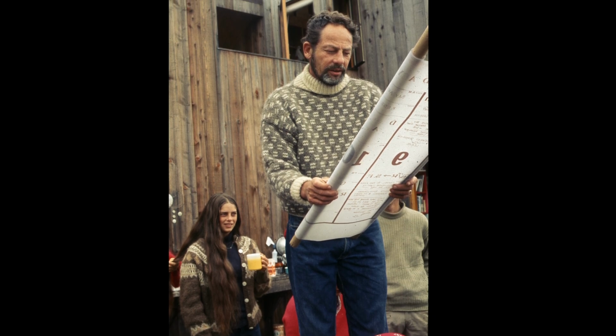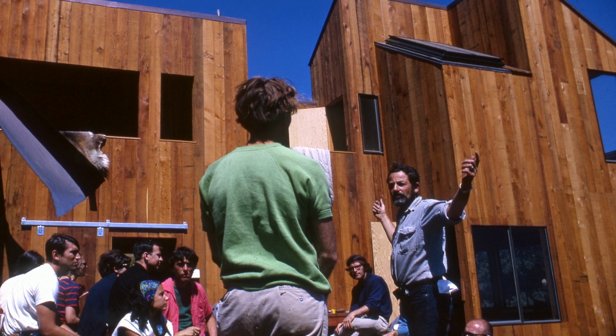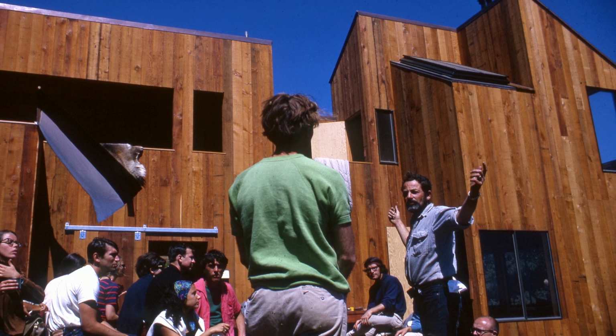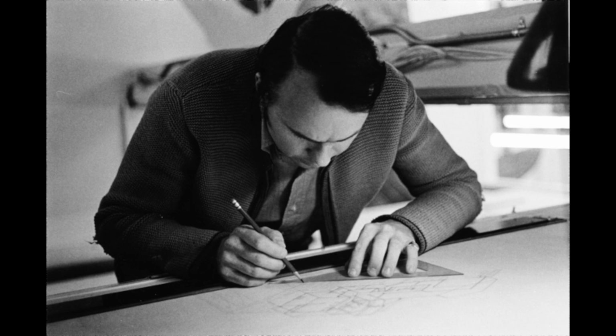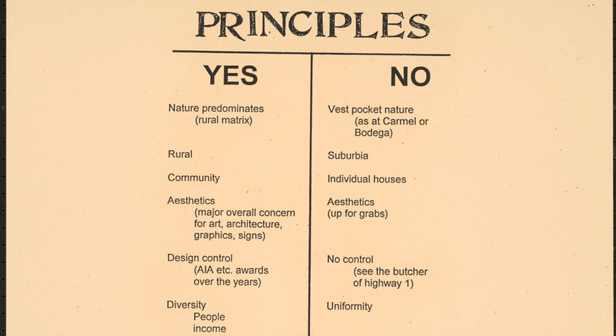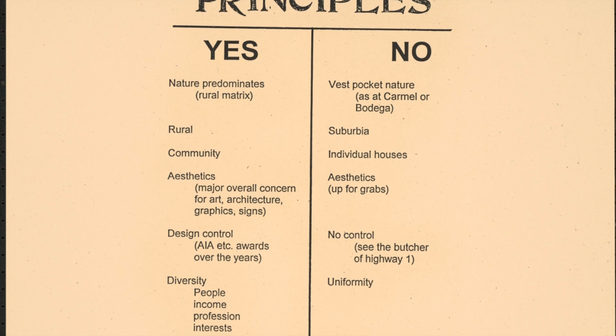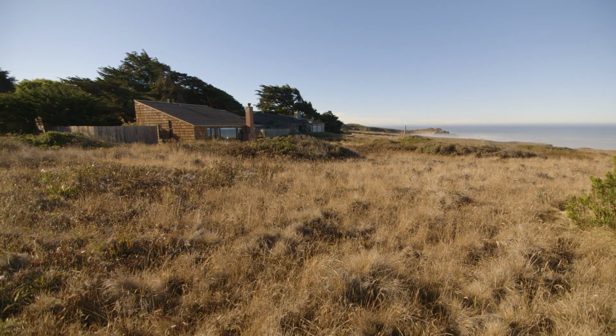Lawrence Halprin was a landscape architect. He'd studied in Harvard, and he was a New York boy. But he'd also spent all his summers on kibbutz. When he got a chance to do Sea Ranch, in his mind he was making a kibbutz, a very fancy kibbutz. He made sure that the architects that worked here understood the philosophy. We wanted to make buildings that became part of the landscape rather than buildings that just sat on the landscape.